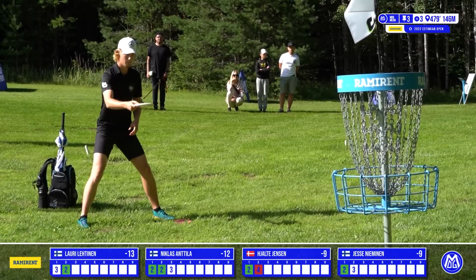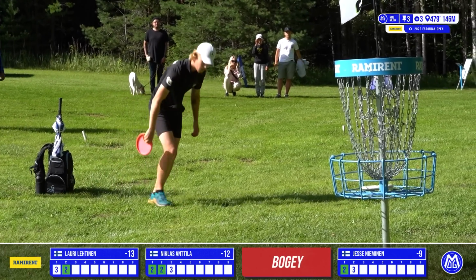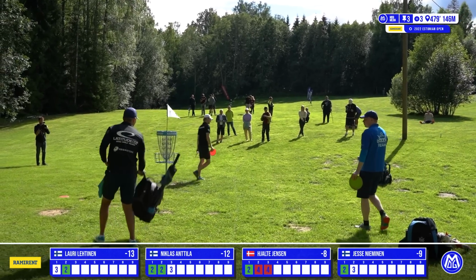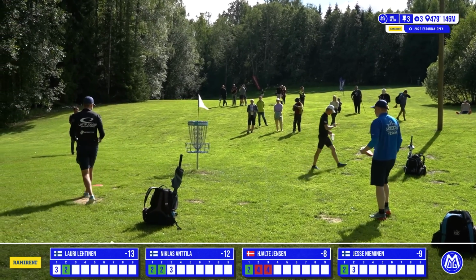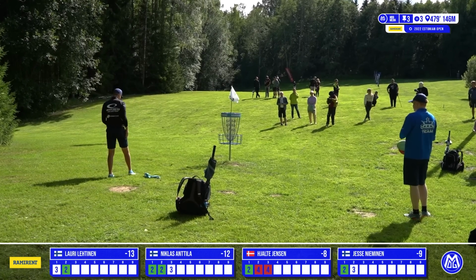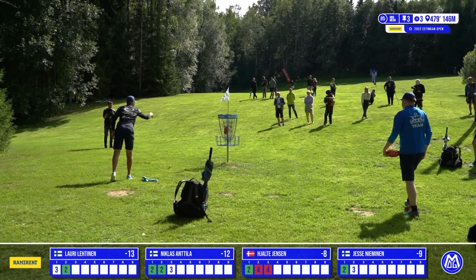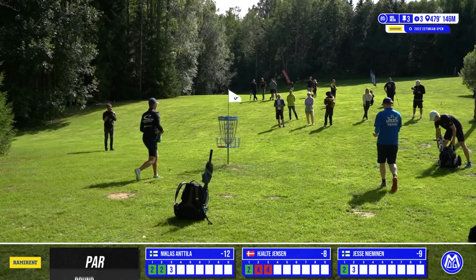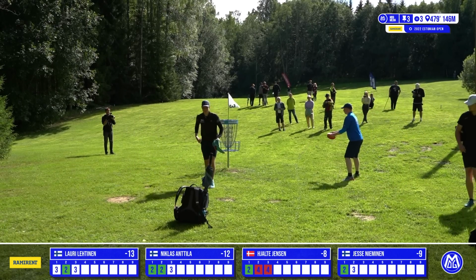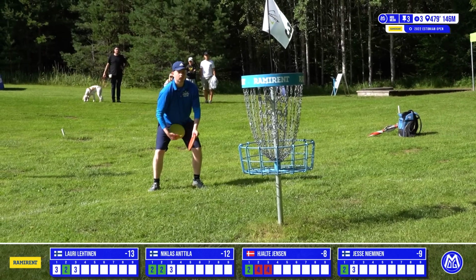Okay. Hjalte for his bogey. Taking his time though. Don't want to miss another short one. Two short misses in a row would really, really mess with your head. And our leader for his par. Keep that 1-stroke lead over Niklas, hot on his heels. And Jesse also for 3.